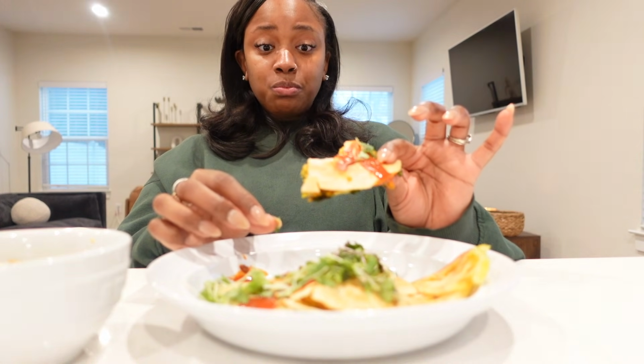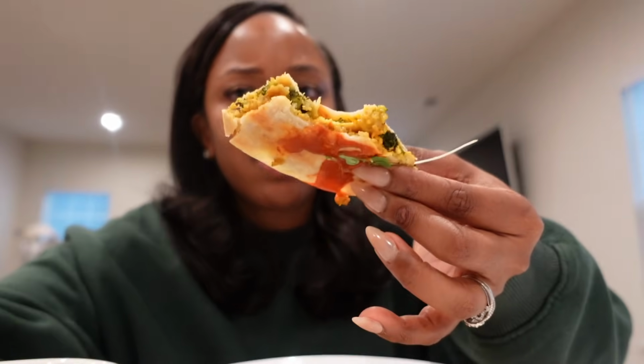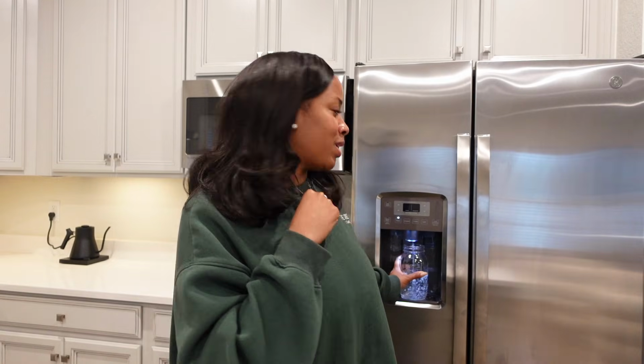Oh my gosh. This is phenomenal. And honestly, it reminds me of, what's the word I'm looking for? It's giving quiche vibes. I might make this again tomorrow because, wow. Y'all, being real, I was not sure how satisfying that was gonna be. But I am so satisfied and it just tastes so delicious. I'm already thinking about making it tomorrow because it was so good.